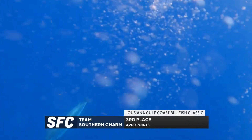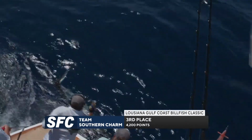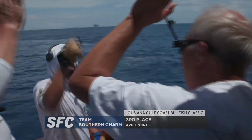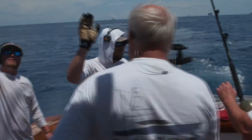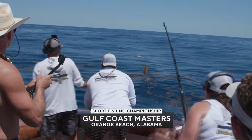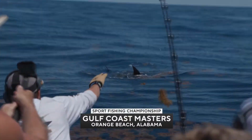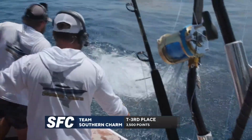Venice was a big event. It was our very first event. 23 blue marlin, caught 1 white marlin, but that 3rd place and those points, that's what got them in the running. And we moved on to the 2nd stop of the Gulf Division, where Quantified took the win. But again, another 3rd place in Orange Beach. Gulf Coast Masters did them well as well.